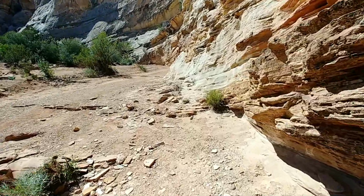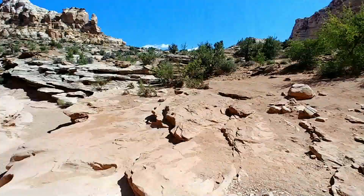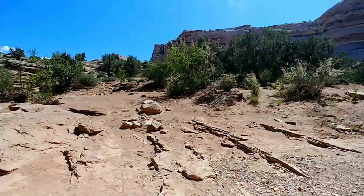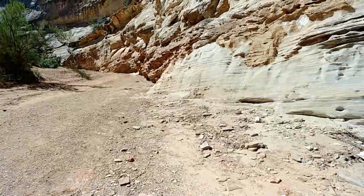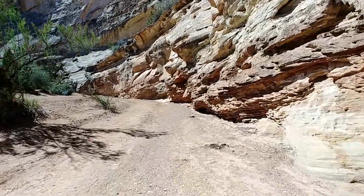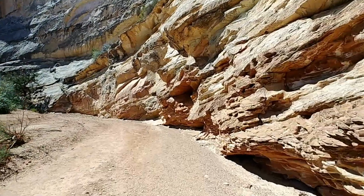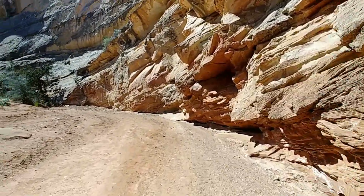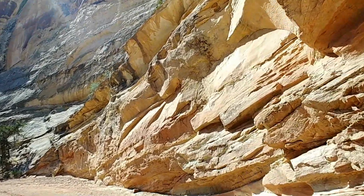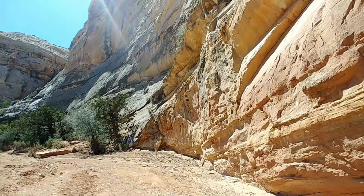Scouting out a little ahead. I've kind of had some obstacles. Isn't that pretty? Getting Eve up some pretty big boulders. So we don't want to get us and her into a predicament. So we're going to scout ahead.